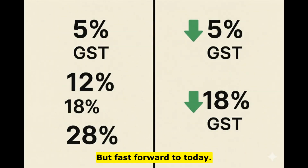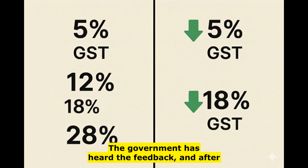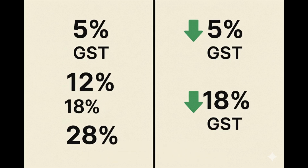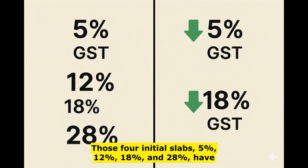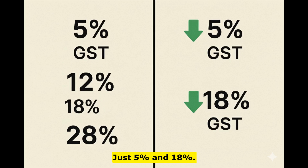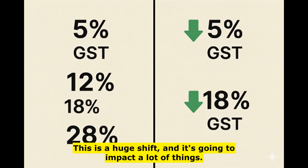But fast forward to today, the government has heard the feedback, and after 8 years, they've introduced significant reforms. The biggest change: those 4 initial slabs, 5%, 12%, 18%, and 28%, have been streamlined into a much simpler 2-tier structure. Just 5% and 18%. This is a huge shift, and it's going to impact a lot of things.